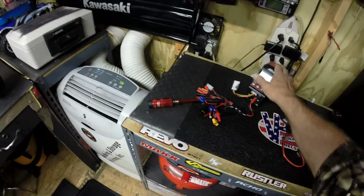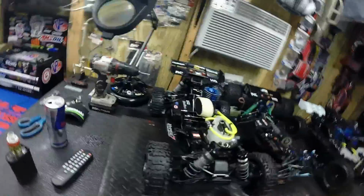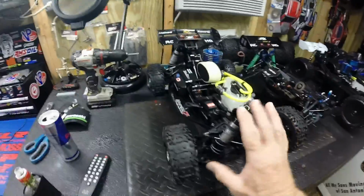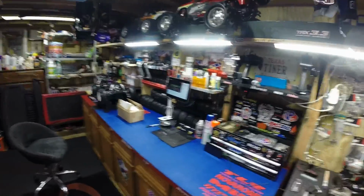Charging up my glow igniter for later on. We'll see how many minutes we got left. We're good, people.